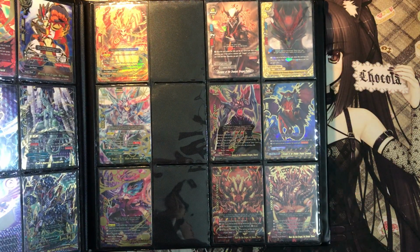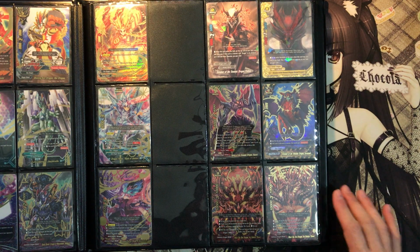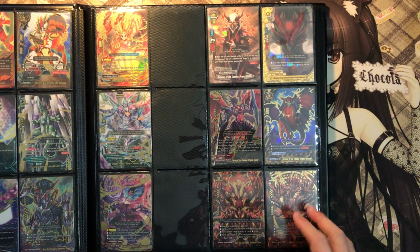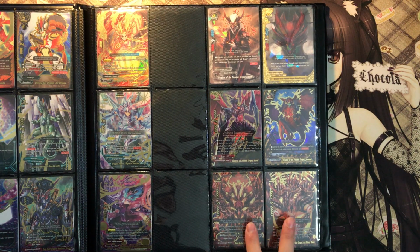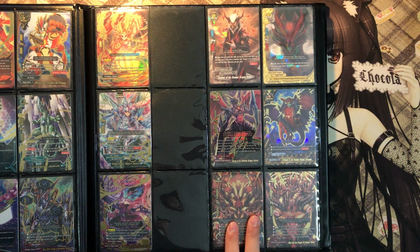Of course, let's not forget our main villain, the main antagonist of this series, Kyoya and his dragon Zwei. Basically, I have two different types of Azidaka, if you like. I have one with the alternate art with Kyoya in it, and the other one is slightly cheaper because it is not the Kyoya art one.